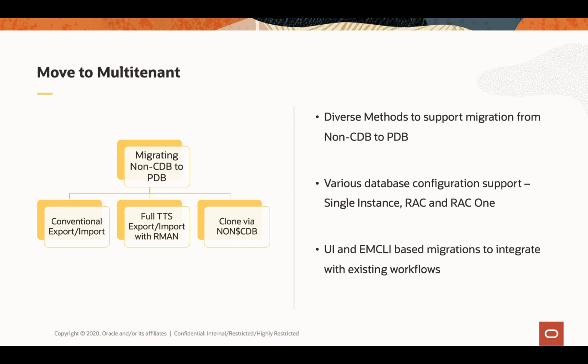So traditionally, some of our customers have used various verbs for migrating their on-premise databases into multi-tenant within the on-premise data center itself. So migrating non-CDB to PDB is the primary use case, and there are three different ways in which it is supported today using the legacy approach, what we call the XML-based approach. So it can be done using the conventional export import, full transportable tablespace export import with RMAN, and then clone using non-CDB verbs. So multiple methods to support migrations from non-CDB to PDB.